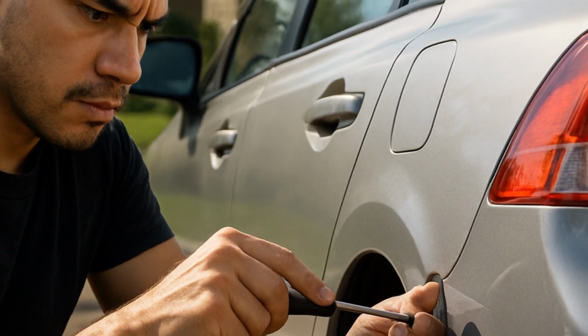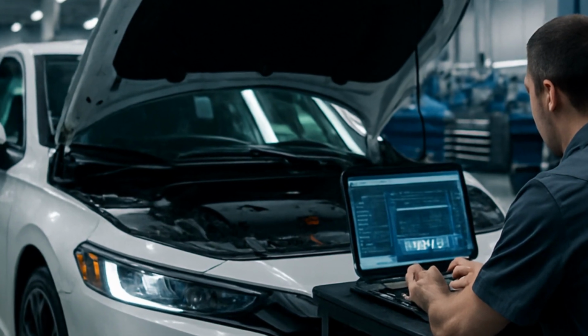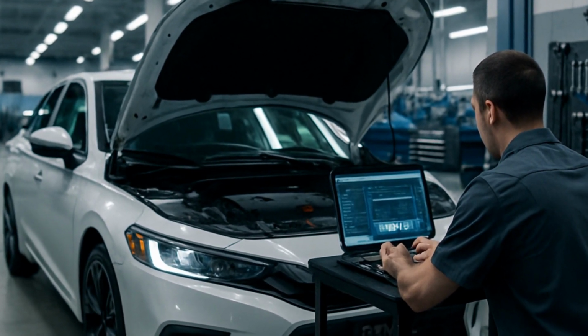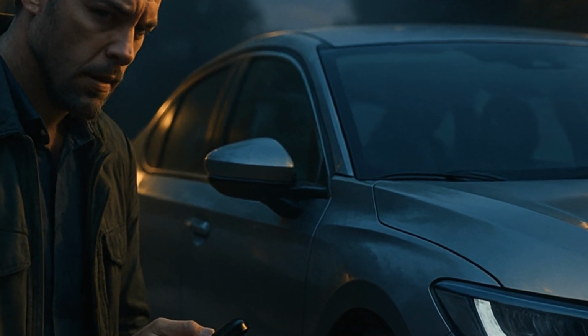You know what actually burns the most? About 60% of Civic owners who end up at the dealership for anti-theft issues could have fixed it themselves in under 15 minutes. Seriously, dealers charge for diagnostics, and it is often a 3-minute fix you can do for $0.